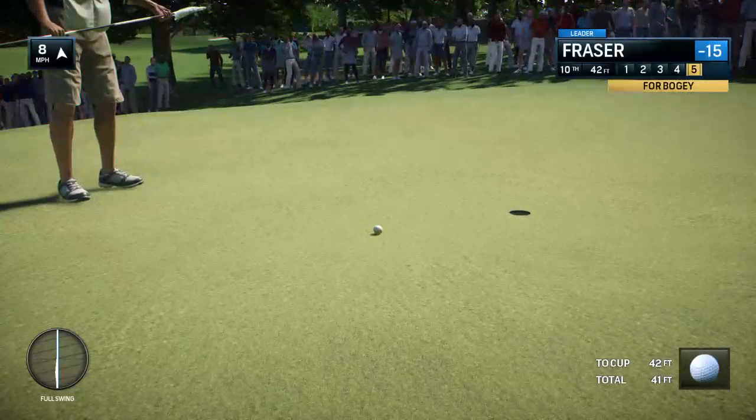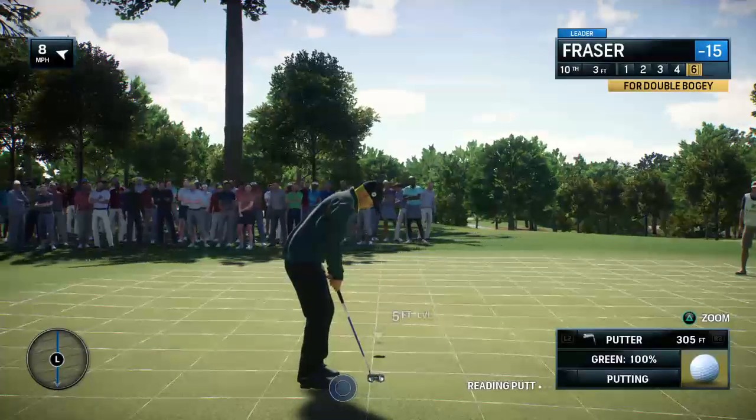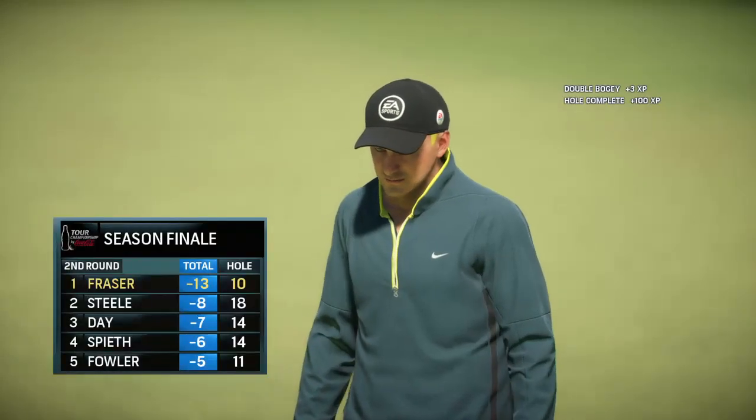Well, that's not the way you wanted to start out the backside here. Yeah, you can't afford that from inside 10 feet. You feel like you have to make those, and they really sting when they miss. Ouch, that hurts. Double bogey.